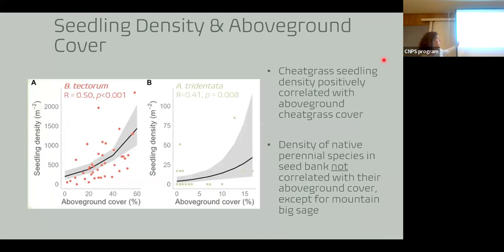Here we're looking at the relationship between above ground cover of a species and the density of that species in the seed bank. And so cheatgrass, unsurprisingly, the more cheatgrass there was above ground, the more cheatgrass there was in the seed bank. So there's a strong positive correlation between above ground cover of cheatgrass and cheatgrass density in the seed bank. Kind of surprisingly, the density of native perennial species in the seed bank was not correlated with their above ground cover across the board, except for sagebrush, which did have a marginally significant positive relationship. So the more above ground cover of sagebrush there was, the more there was in the seed bank. So for most species, you can't really predict what's in the seed bank based on their above ground cover at that time.